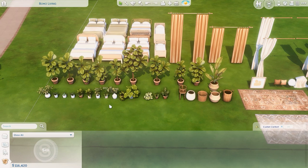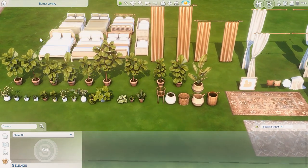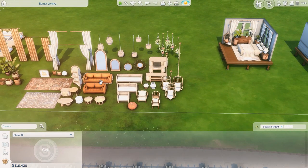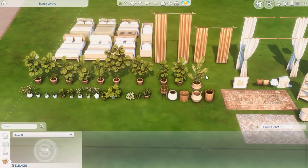They're just really, really nice, and I highly recommend this if you're into, again, the boho style, or if you're looking for some really cute beds, some good plant clutter, or just a really nice couch. There's tons of stuff in here that I think is really great for any builder. I really do love this creator and this set.